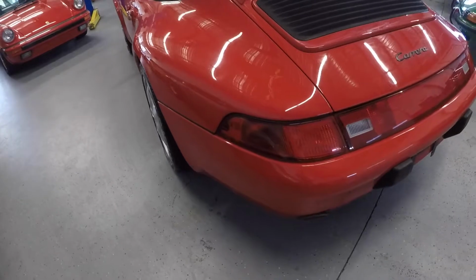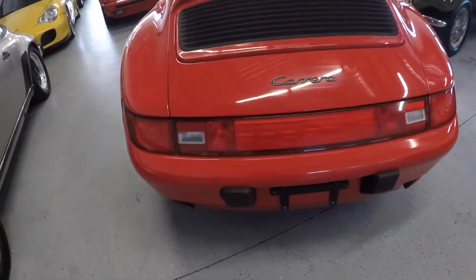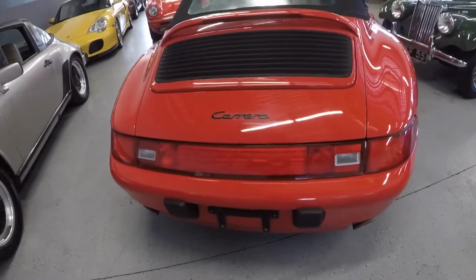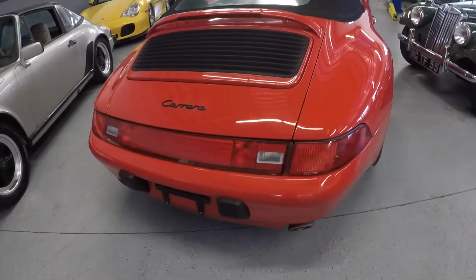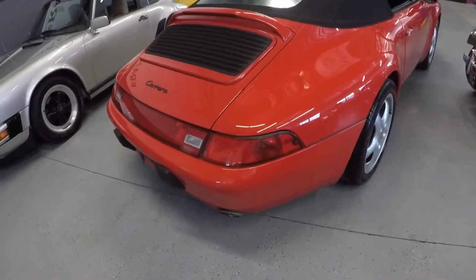Bumper corners are clean, not scuffed. Again, look how fresh those lenses are. That shows you how well this car has been kept. Garage kept, out of the weather. I really doubt if she drove it in the weather too much.